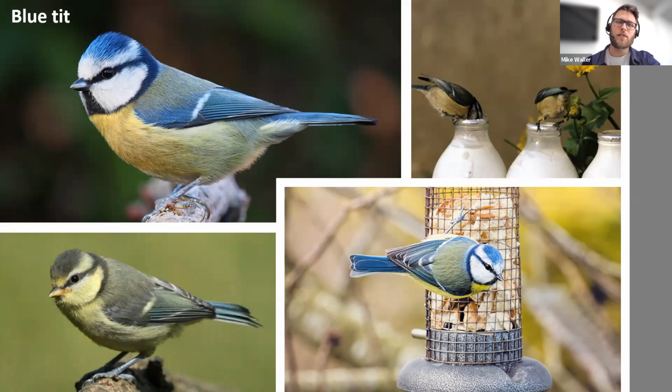So they're quite inquisitive little birds, and they can work out how to make the most of different opportunities. You'll often see them on the bird feeders out and about. So they're, as I say, quite a common bird. Bottom left there, that's a young bird. So they're slightly different, a bit more yellowy green all over. They don't have that blue immediately. That's something that develops as they become an adult.